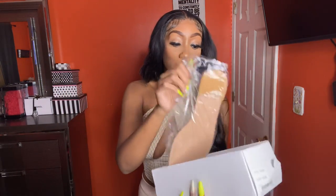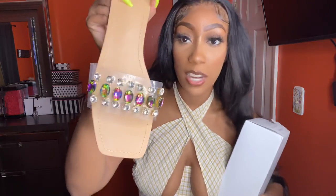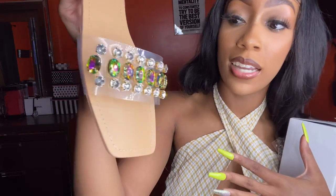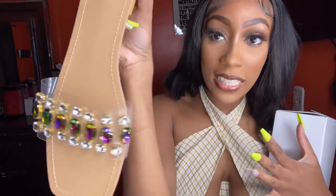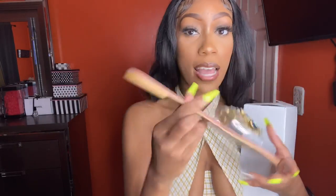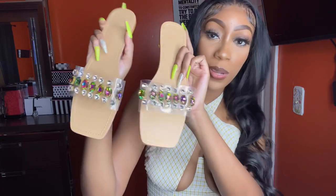Also got another pair of sandals. I wanted a pair that could go with anything. So I got this clear pair, has little jewels. They look so beautiful on camera right now. So there they are. It's like dancing. In a size 10, once again. Nice little flat heel, but not too flat to where you feel like you're walking on the ground. So yeah, they're really cute. Literally can go with anything. And I got one pair of sunglasses.